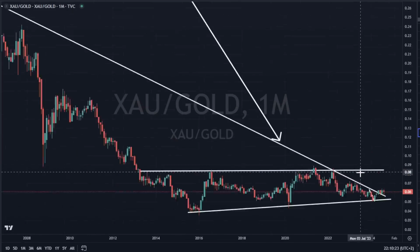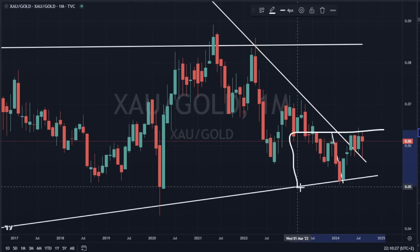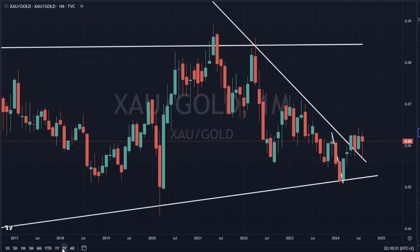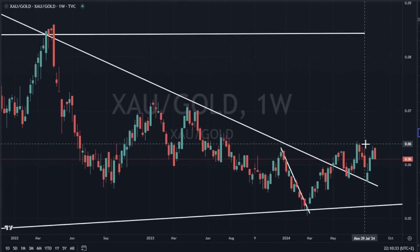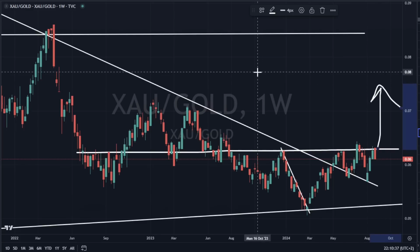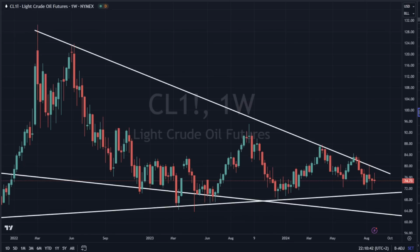XAU to gold ratio, we're down a little bit, but we're still above the downtrend line, and we're still at a very cheap level. I think that this is an incredibly good opportunity to be looking in this sector here. We do have a little bit of resistance going across here that we need to break through, and eventually we'll break through it.